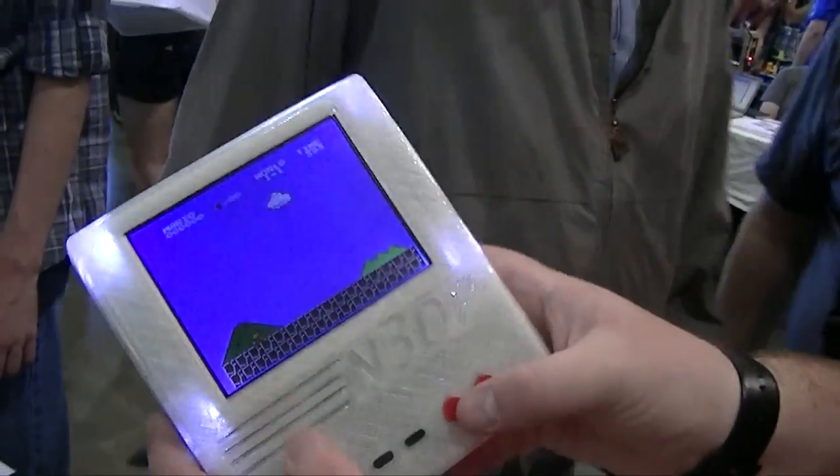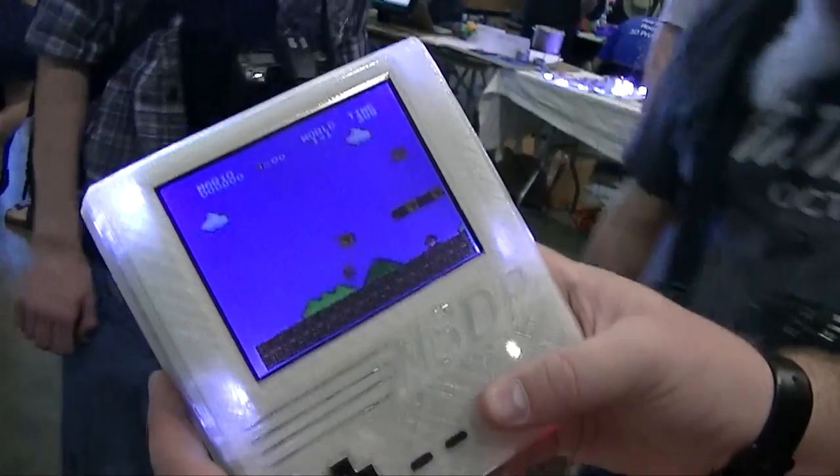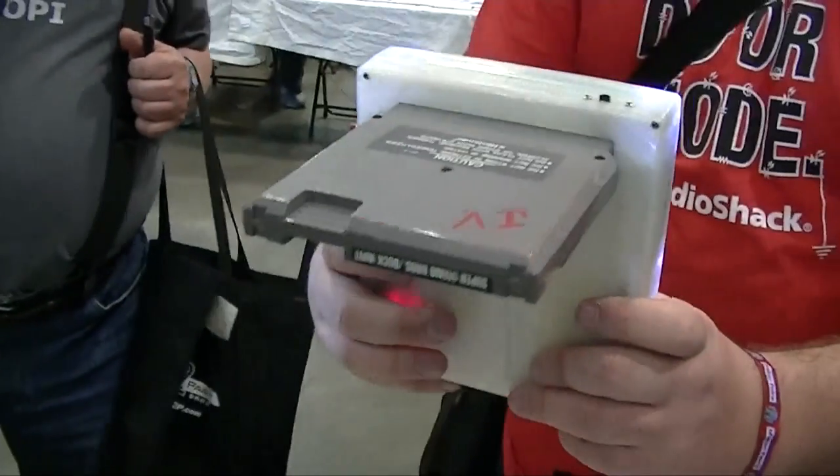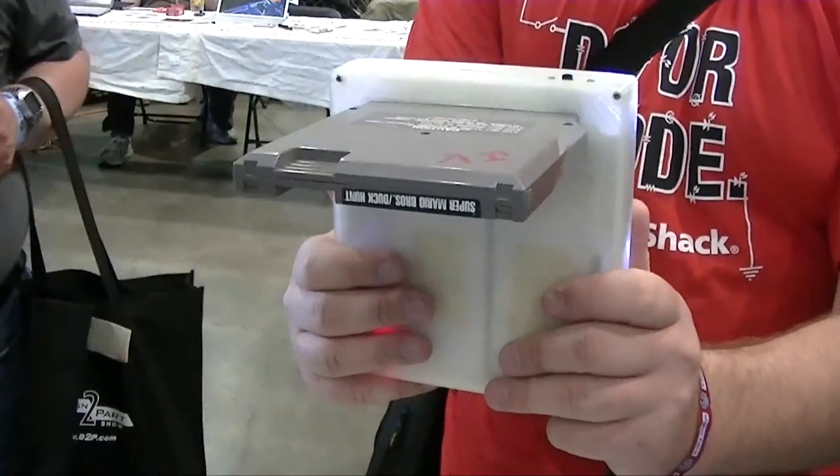A Nintendo portable that I made. It's a 3D printed case. It's got about 10 hours battery life. It uses a PlayStation 1 5-inch screen and a Nintendo top loader for the PCB, so it's nice and compact. And it uses full-size Nintendo cartridges.